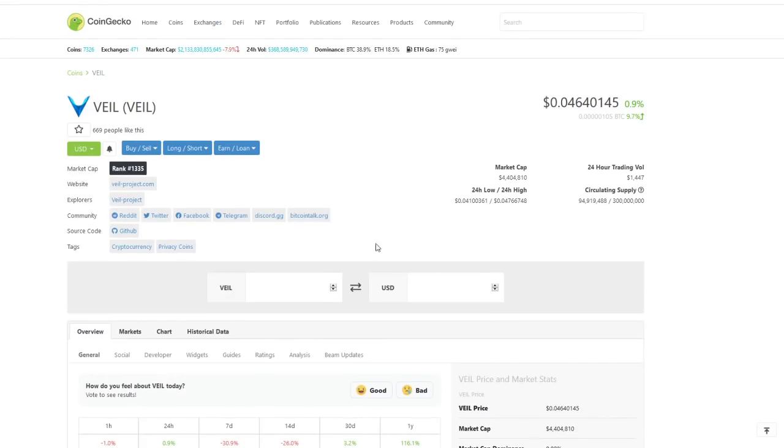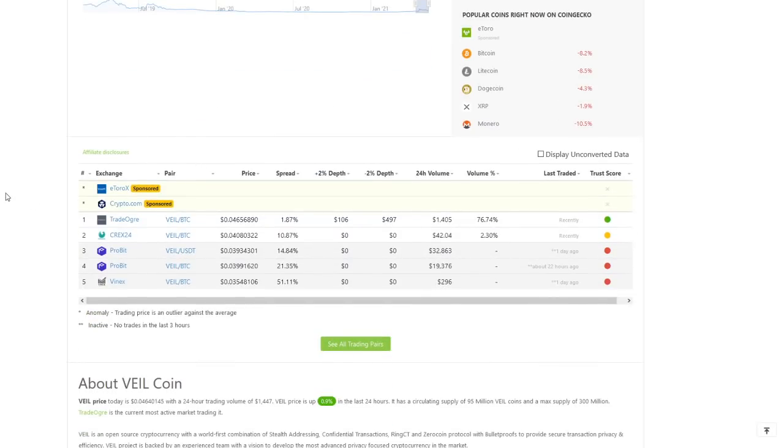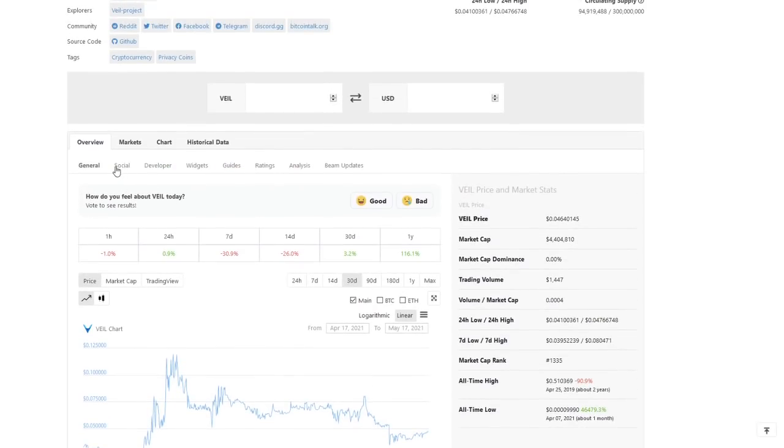I do think there's a lot of potential behind the graph itself, but we're going to take a look at some of the exchanges that list it. So right now we have no great exchanges that list it. So nothing like KuCoin, Binance, or maybe Coinbase, or Uniswap, or obviously PancakeSwap. Any of those would be great choices. We don't see any of that listed here. We see Trade Ogre and we see CREX 24. So nothing special there. So we're going to say it's not a great look already.